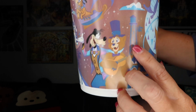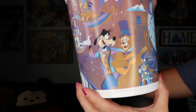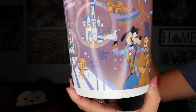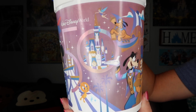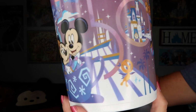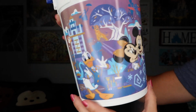Oh, I didn't realize they had an ode to Hollywood Studios, the water tower. Oh, maybe that's supposed to be Disney Springs now, actually. Probably Disney Springs. Country Bear Jamboree. You've got Pluto in one of the Peter Pan ships. There's Goofy. So it's got pretty much everybody. Oh, I didn't realize Dumbo's up there too.